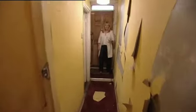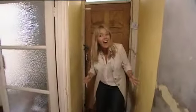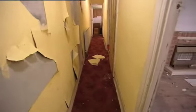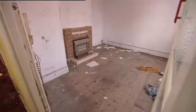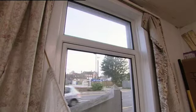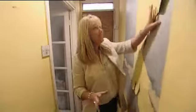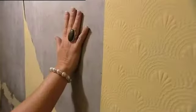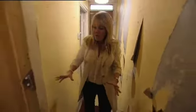Wow. Now, this place just goes on and on and on. It is like a TARDIS. We've got a front reception room here. Now, luckily, there is double glazing, so you won't hear all that traffic noise so much, but you still can hear it faintly. You've got polystyrene tiles in here. They need to come down. The whole place needs renovating. It really is in a bad state of repair. I mean, look at this. The walls feel a bit wet. There's wallpaper ripping off. The carpets are awful.